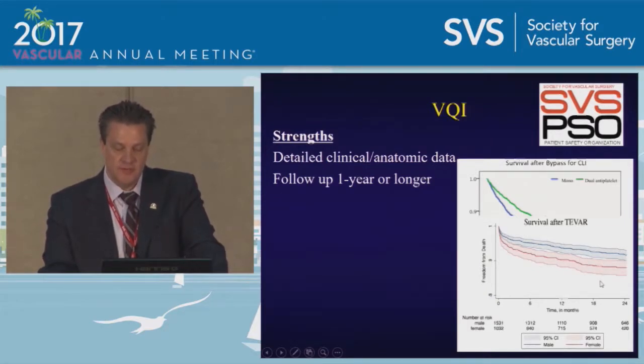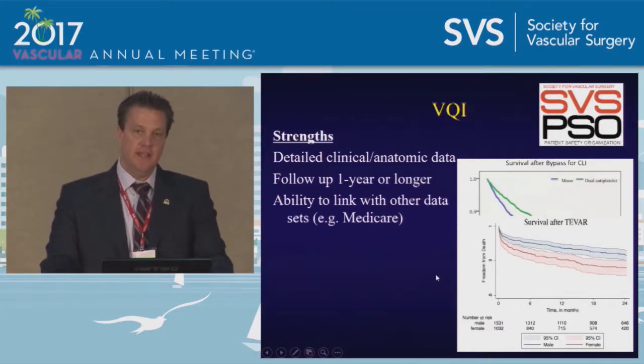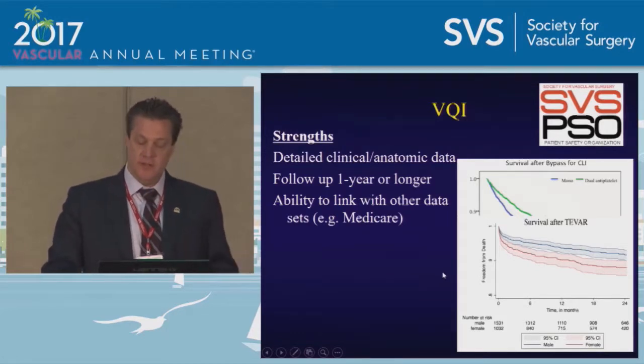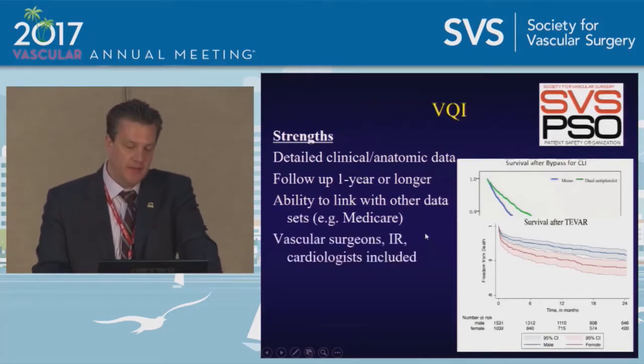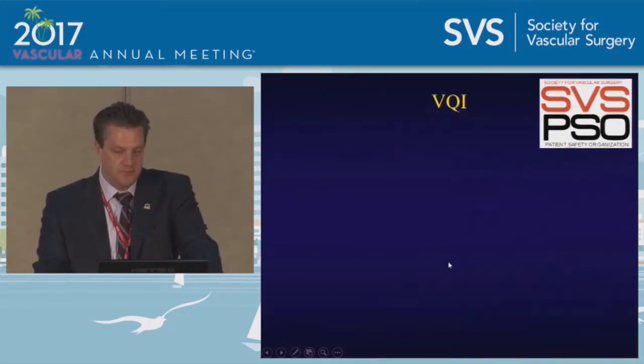This shows survival differences for men and women after TEVAR. And now you can link that data with Medicare, so you can get things like readmissions and reinterventions that may not be captured in the standard one-year follow-up form. And you can go into much more detail with the Medicare data. It's got surgeons, radiologists, and cardiologists, huge numbers, and a variety of types of institutions.